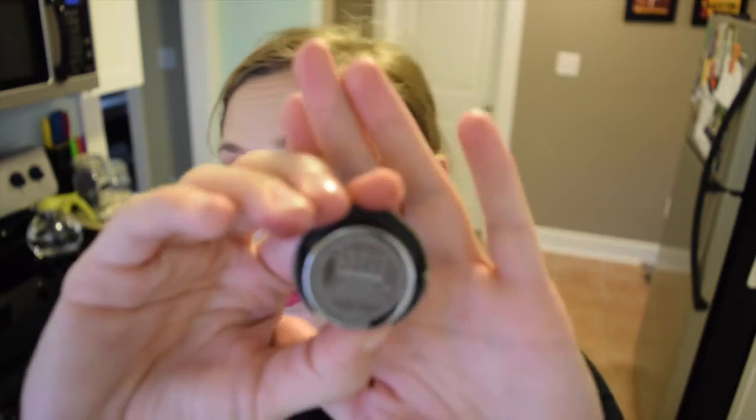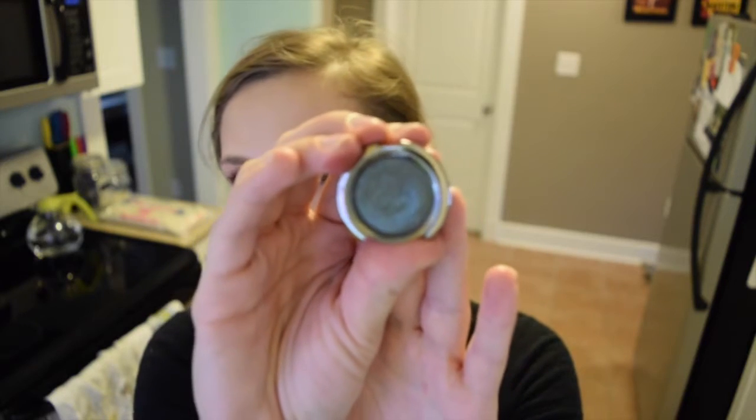Alright, and the final shadow, this is my Urban Decay Z palette. It's in there. Let me take it out. It is one of the Urban Decay single shadows. This is in the color Lounge, and it is kind of the blue-brown pigment or whatever from MAC. And its swatch is really, really pretty.